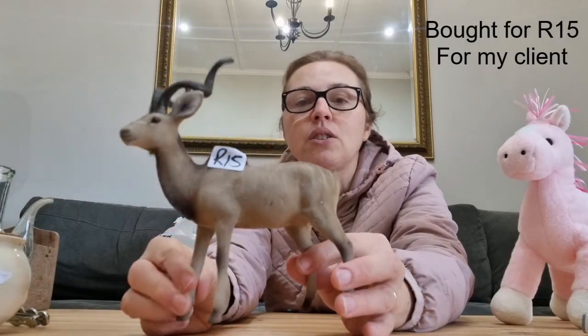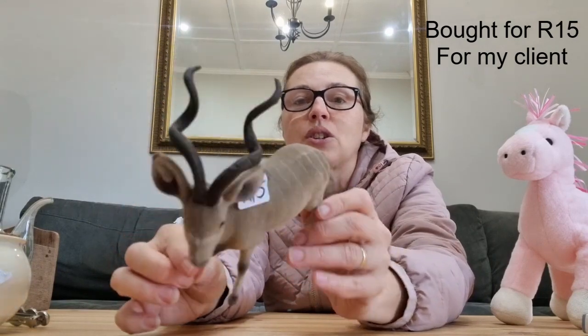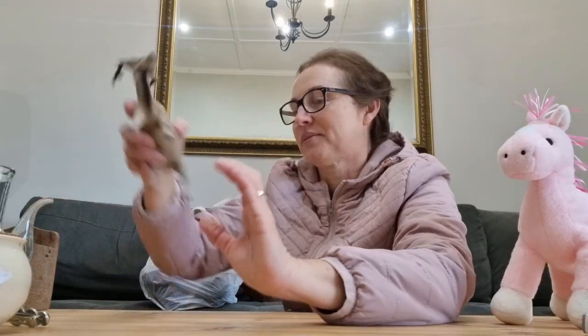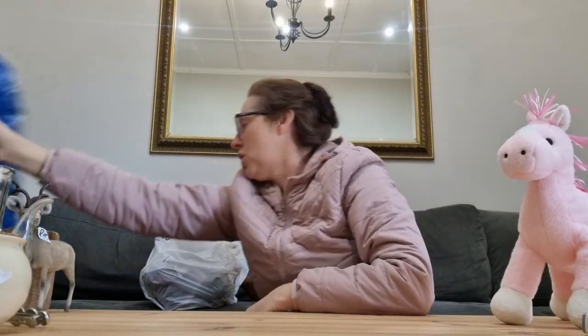This is most probably for my client. So this is not wood or anything. It's that velvety, but it was in such good condition. A beautiful buck for 15 Rand. Okay, another bag. I've got 2 more bags.